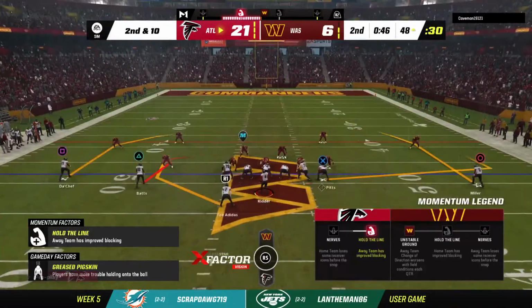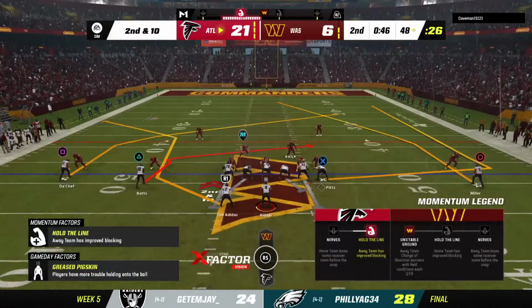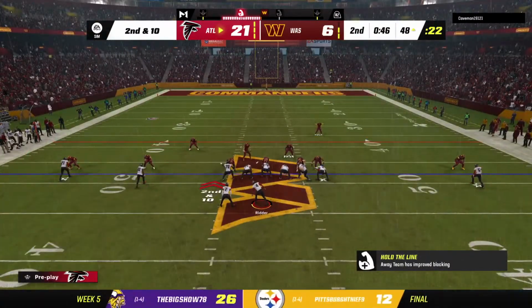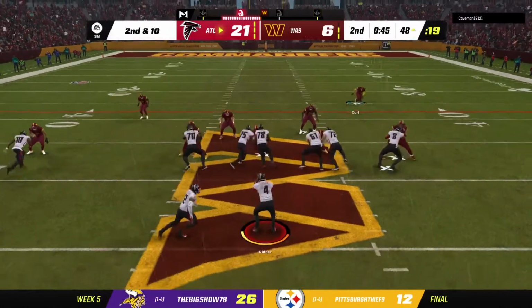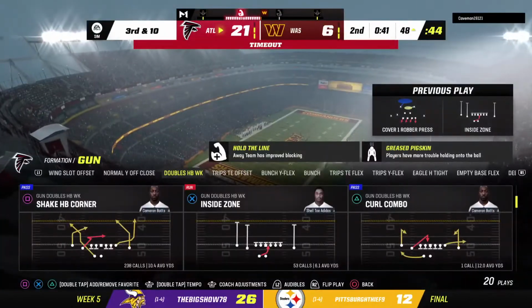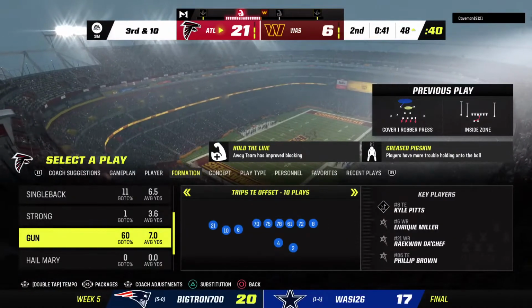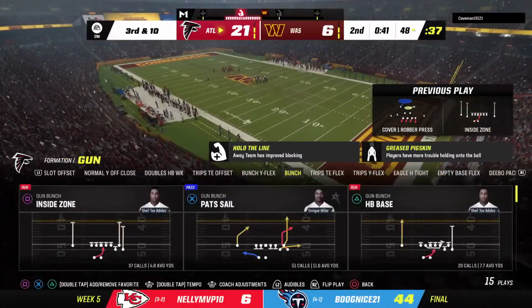So now 2nd and 10 after the incompletion on first down. Hands it off out of the gun. And he's going to be hemmed in and brought down right at the line of scrimmage. Now the Falcons going to use one of their timeouts as they'll stop it with just over 40 seconds to go in the first half.